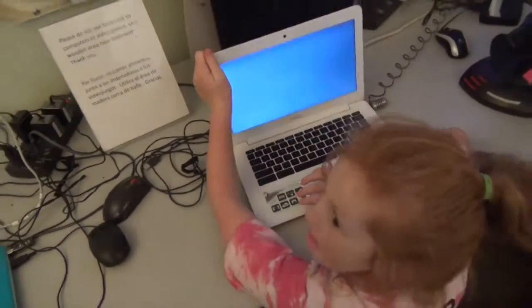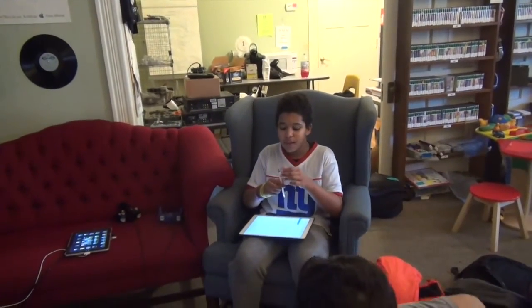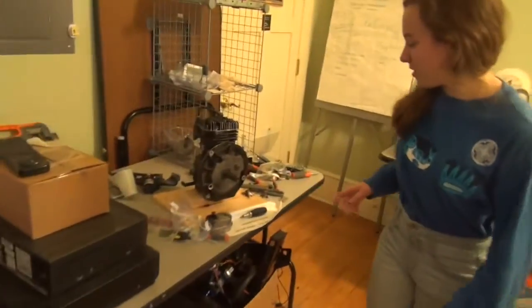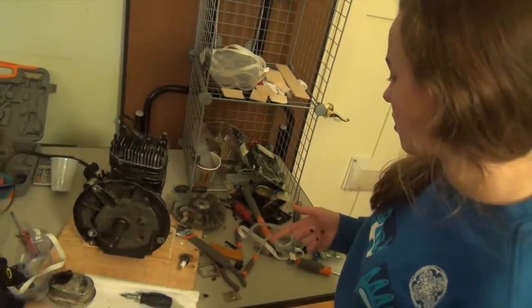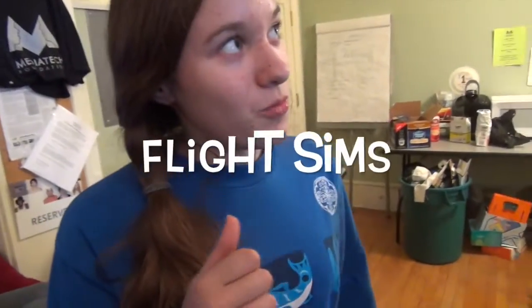Oh, and I have another good thing about Mediatech. Yeah, what's that? Everything is brand new. Like they buy Fortress 2. Warren, you're putting the camera on the engine station. This is called what? This is the breaker station. This is a lawnmower engine. You can take it apart. You can put it back together. You can take all these things apart. You can build new pairs. And we do every year.